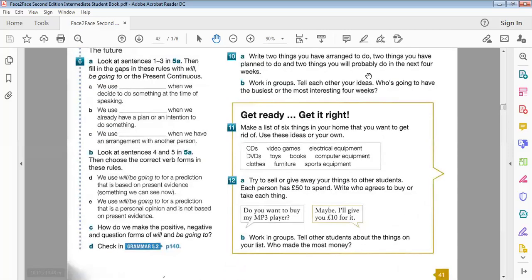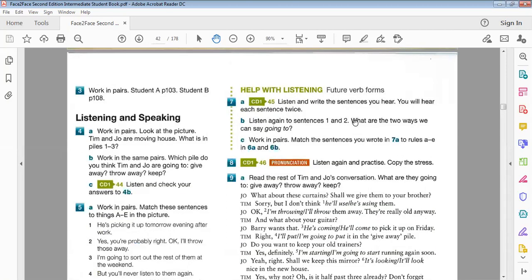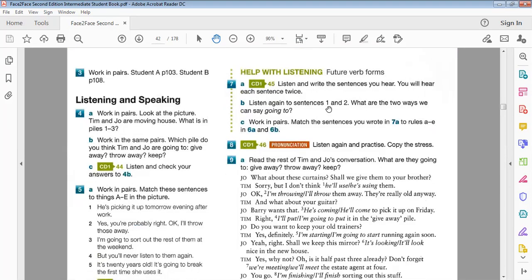There's listening, which we could start next time. Okay, it says listen and write the sentences you hear. You'll hear each sentence twice. Listen to sentence one. Okay, I think we can do this one. All right, so now listen and write the sentences you hear. You will hear each sentence twice. All right, so I think they want you to pay attention to the two different ways we use going to. Okay, so let me play the track for you so you can see how it goes, okay? So let's start with part A.